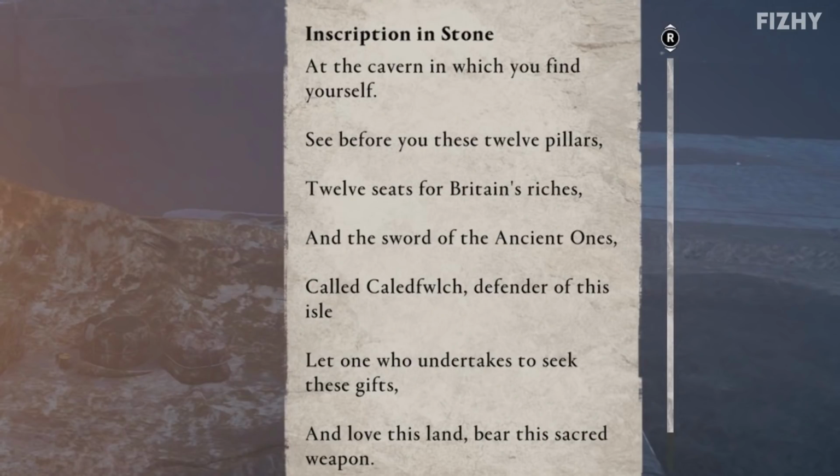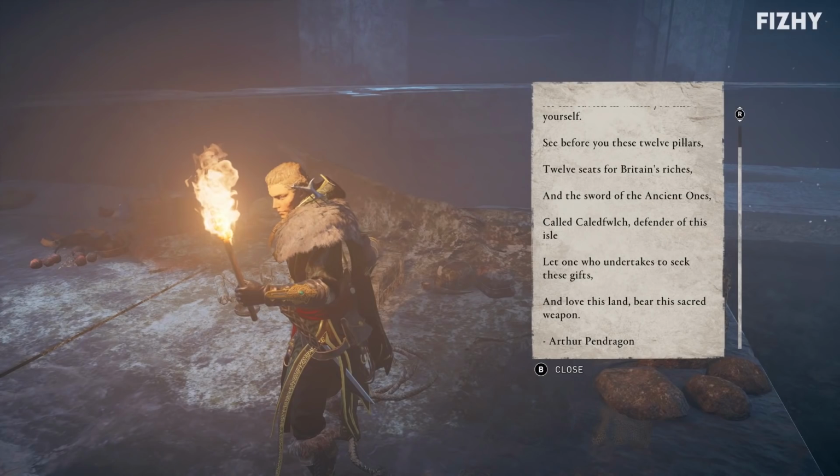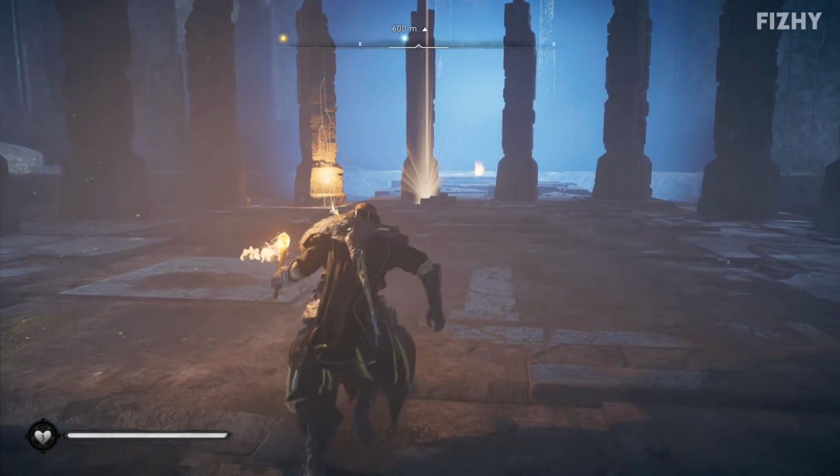At the cavern in which you find yourself, see before you these 12 pillars, 12 seats for Britain's riches, and the sword of the ancient ones, called Califwil, defender of this isle. Let one who undertakes to seek these gifts and love this land bear this sacred weapon. Arthur Pendragon. Before us stand 12 pillars.